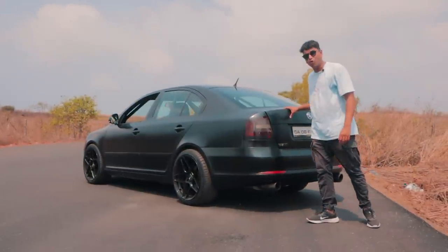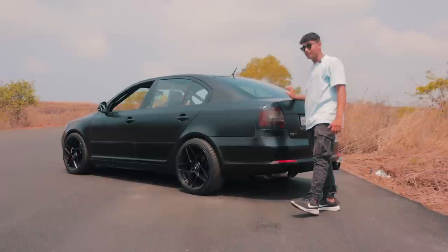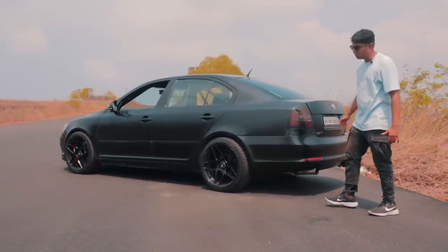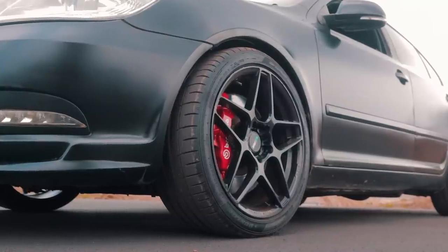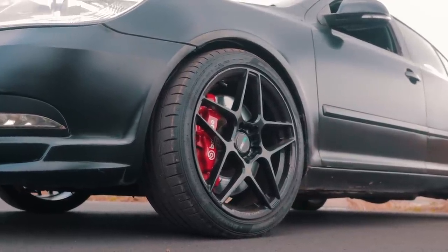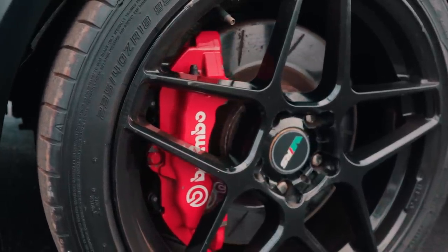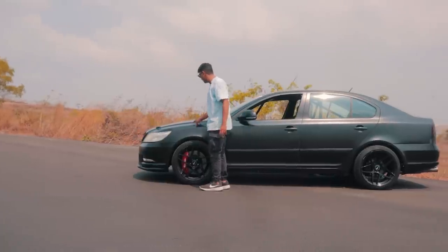This Laura TSI over here is nothing short of a race car. This boot lid over here is made out of fiberglass. You have this twin exit exhaust setup made by Borla. Come over here to the side, you have these 18-inch wheels which are actually staggered. And apparently in the front, behind the front wheels, you have a Lamborghini 6-piston brake kit, which looks absolutely amazing. You have the Brembo logo and the red color on it.